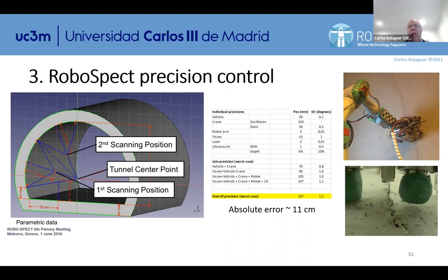Precision of positioning is a very challenging issue. We develop a special system that tries to compensate possible errors in this kind of system. If we make an easy calculation, the cumulative error of all the systems is about 11 centimeters. It's so high. It's not possible to really position the robot over the crack with this kind of error.